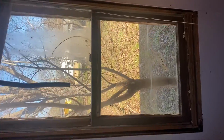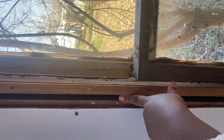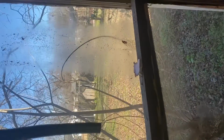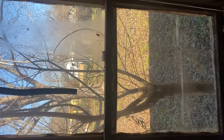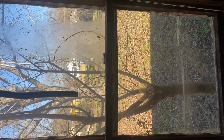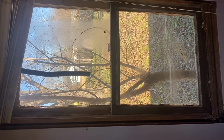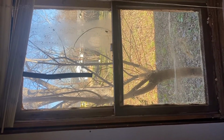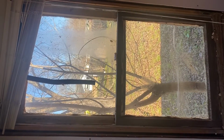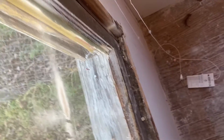So if we could build this casing, fill in these gaps, which I hope to do, not only will that be more energy efficient, I can build a casing to whatever size window I want. And hopefully that window will be at a local hardware store, and I can go pick that up and save probably thousands of dollars. I have replaced windows in a previous home already, and let me tell you, it is not cheap.